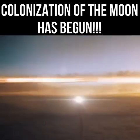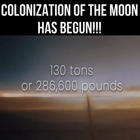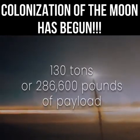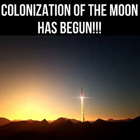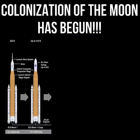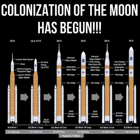The SLS is capable of delivering over 130 tons or 286,600 pounds of payload to a low Earth orbit. Space Launch System's Block 1 rockets will launch the first few Artemis missions. It will then be upgraded to Block 1B and eventually Block 2, which will be able to take the Orion spacecraft directly to the moon in a single launch and possibly beyond.